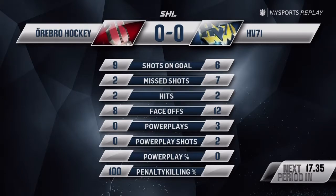However, both these teams obviously would probably want to come away with more shots on net, especially HV71 with just six registered. However, like I mentioned, fairly evenly matched first period, despite the fact Örebro got themselves into a bit of penalty trouble. Missed shots were 7-2 in favor of HV71. Hits are two apiece, so not a super physical game at the moment.